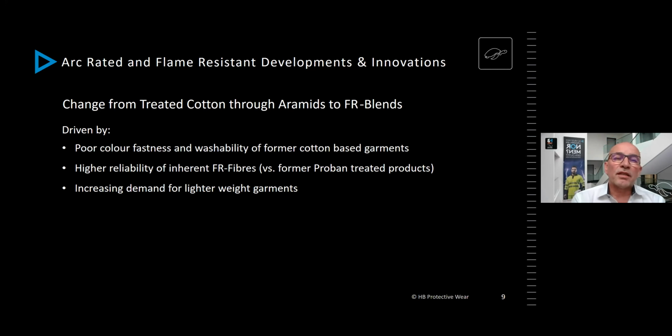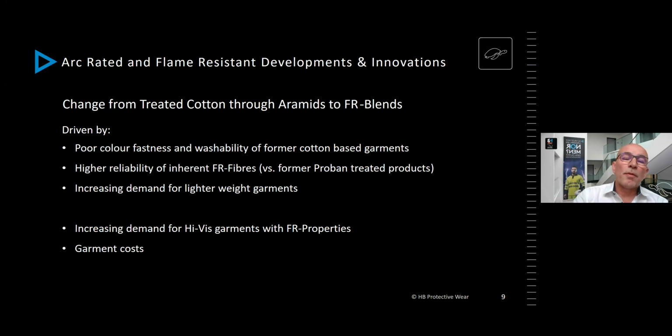And then there came an increasing demand for lighter weight fabrics. After the Aramids became more popular, we then had to switch to the FR plants, because of the increasing demand for high-risk garments with FR properties. And of course, people thought that Aramid garments and fabrics are maybe too expensive. And then we came to the FR brands that are a bit cheaper.